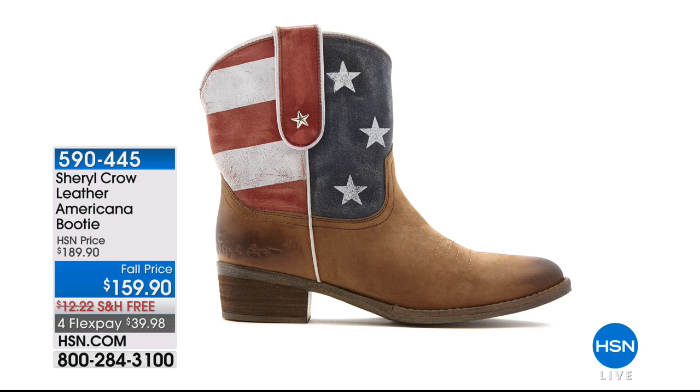Okay, moving on, we'll let you know when that one has been spoken for. A lot of you are asking for the item number on your leather Americana booty. This is $30 off today, all done in the most amazing, genuine leather with that Americana flag design.